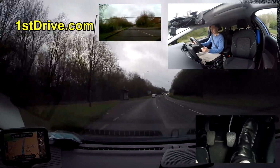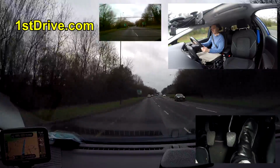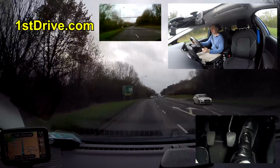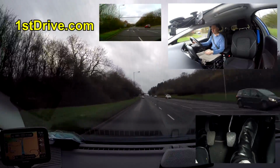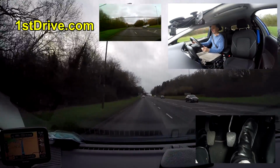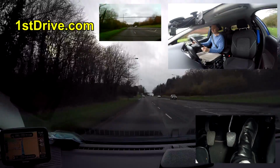So, it's saying roundabout left. The examiner's got no hair left, he's pulled all his hair out, trying to get me to go the right way. But yeah, I don't know if that will be on the stand nav, they might guide you through that. 400 yards, go left on the roundabout and take the first exit.